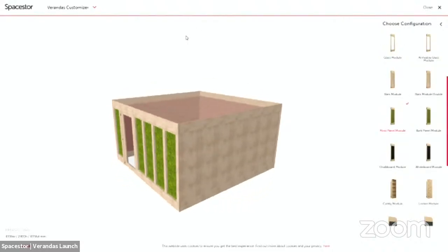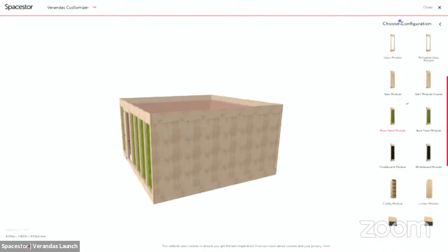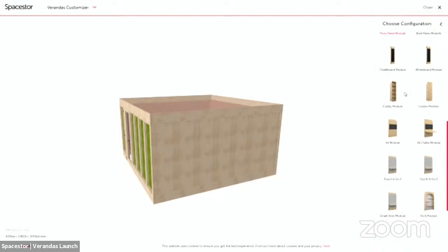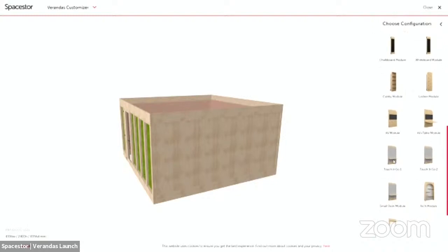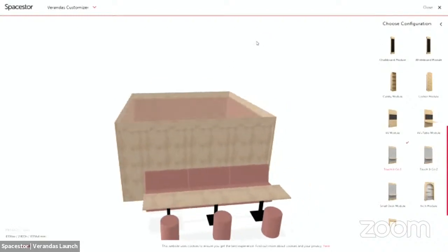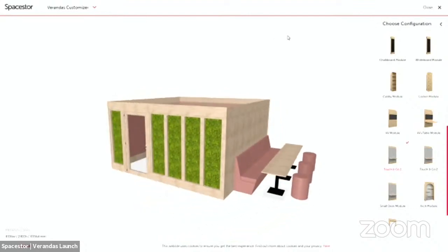Spin this round, take this blank side here. We're going to create a different work arrangement on the edge of this meeting room. So let's go for touch and go 1. Select the option here, and I can apply that to this side of the meeting room. Now this serves as a dual purpose piece of furniture.